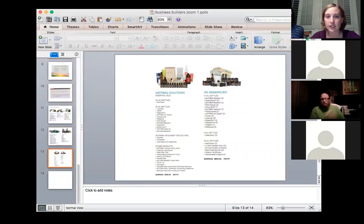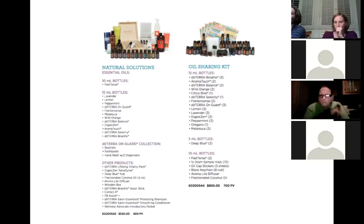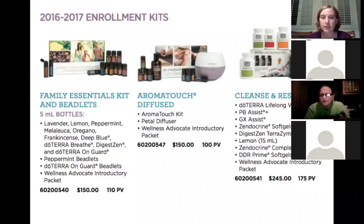Natural Solutions kit has slightly changed a little bit, and then they brought back the oil sharing kit. We had the oil sharing kit a few years ago, and basically you just get a couple of the most popular oils. So you get like 3 bottles of Breathe, 2 bottles of Balance. You just get a couple of different oils so that you can start sharing oils right away. So they did bring that kit back, and then they also have the Every Oil and the Diamond kit. So these will be PDFs up on the, I'll post them on our builders group.